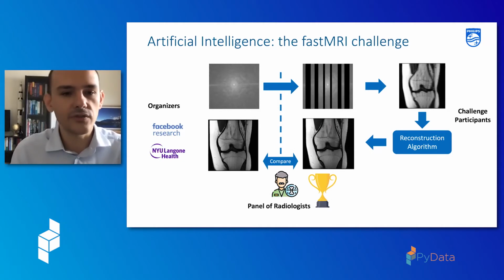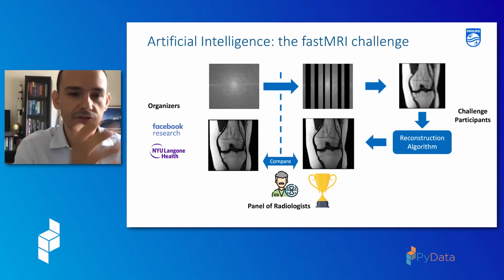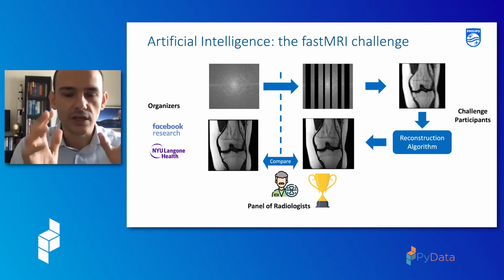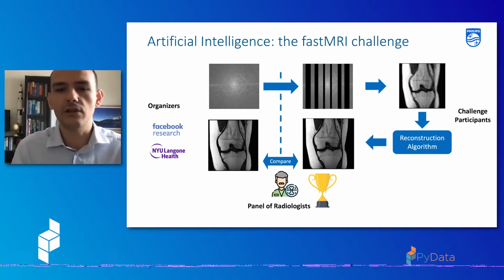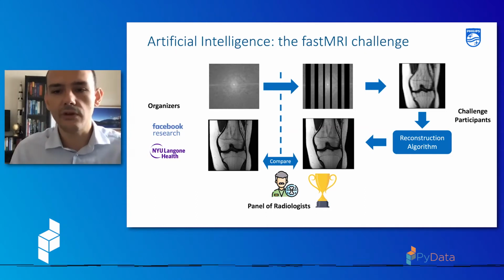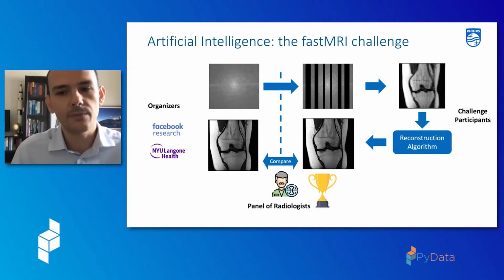So they took some of the raw data. You can see it here on the top left. I'm not going into the details. I'll talk a bit more later. They kept that, and also the corresponding images. Then they released a version where the raw data was actually subsampled, so they didn't release everything. That means that you cannot directly reconstruct the images. You will have some artifacts.